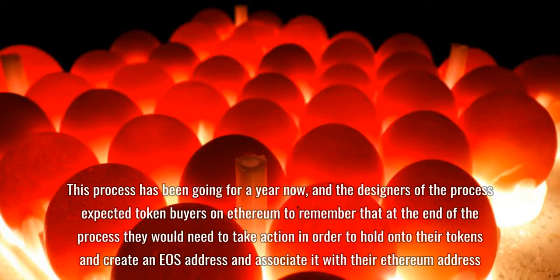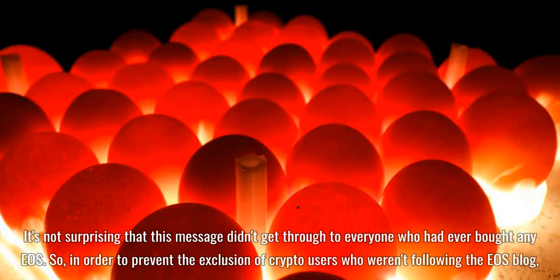This process has been going for a year now, and the designers of the process expected token buyers on Ethereum to remember that at the end of the process they would need to take action in order to hold onto their tokens and create an EOS address and associate it with their Ethereum address. It's not surprising that this message didn't get through to everyone who had ever bought any EOS.